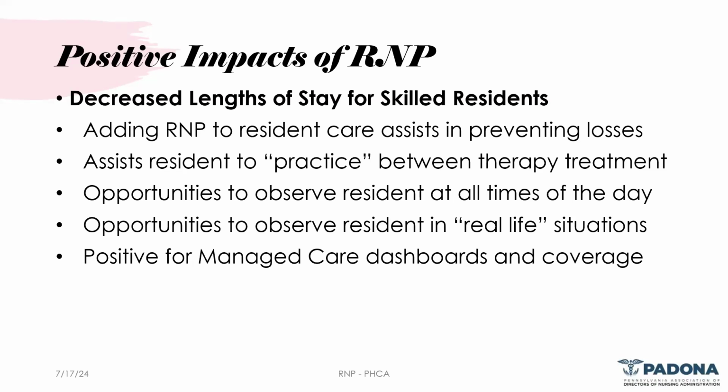Therapy is going to set up that program. I know I said earlier that this is not a therapy program, but therapy is going to set this program up because most of our skilled residents do have rehabilitation therapy. So therapy is going to set the program up so it is a practice. So it is a follow up or a follow through of what they were working on in therapy.